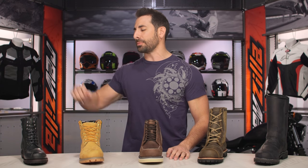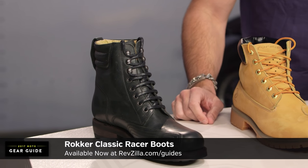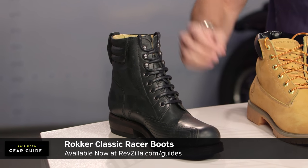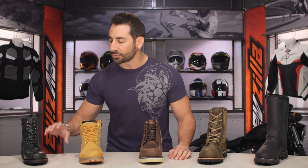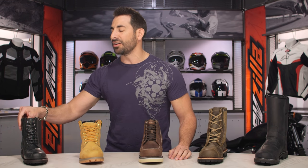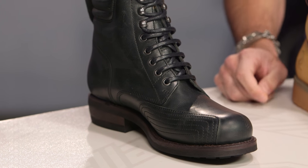Now, first up on my table to the right, we're starting in the premium set for 2017. This is the Rocker Classic Racer at over the $400 mark. It's the prettiest of the boots on the table, in my opinion. You're looking at a premium boot, handmade in Portugal, greased full grain leather, a lot of padding. This is a boot where really when you put it on, you're gonna see and feel the details.